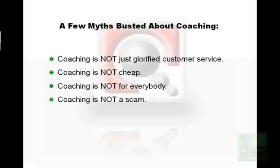Coaching is not a scam. This is the biggest thing you see out there. If you Google some coaching firms by name, you'll find a lot of scam reports. And honestly, that's more because people didn't understand what they were getting into. That might be the fault of the person who recommended the coaching firm to them, but some of it might be themselves as well. It's a case by case basis thing, but coaching is not a scam any more than a personal trainer is a scam.